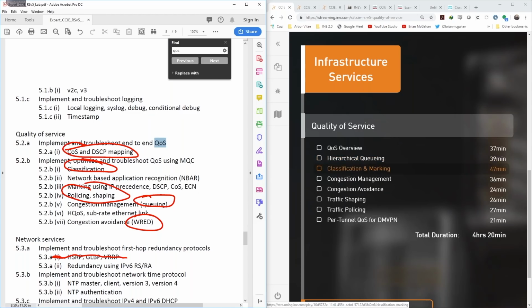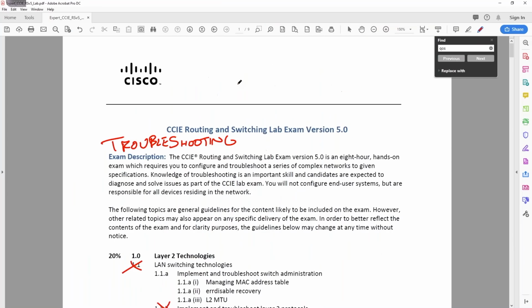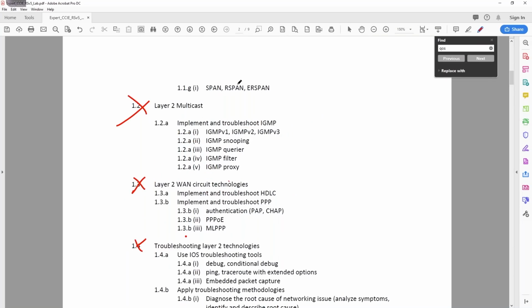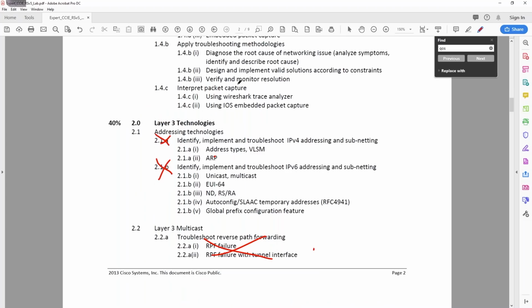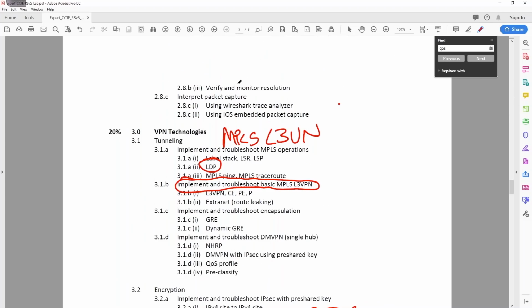Okay, so let's see if there's anything that we're missing from the high-level blueprint. Now, there might be minor items, of course, here, but you guys do need to do some research on your own. But the point being is that the vast majority of this is going to be covered in that section, which it is.